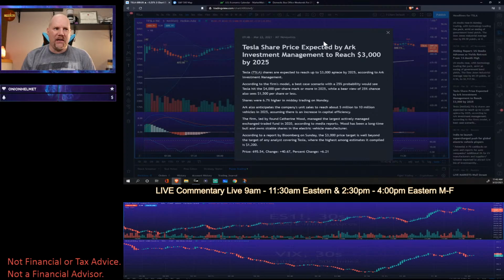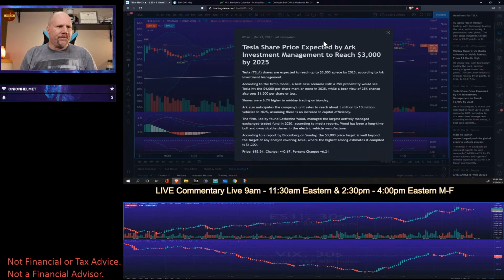So no matter what, ARK Investments is saying you're looking at more than a double, about 130% gain in a bear view by 2025 for Tesla. Let's see. ARK also anticipates the company's unit sales to reach about 5 million to 10 million vehicles in 2025, assuming there is an increase in capital efficiency. Big assumption. So they still have panels that don't meet on a bunch of their cars, putting them together. So we'll see on that. Assuming that capital efficiency, yeah, they'll get that worked out. They will get that worked out.